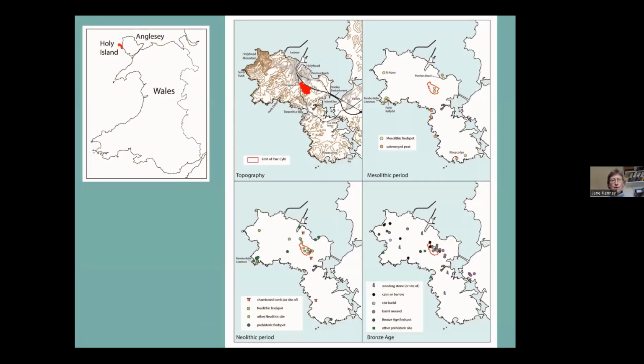So this sort of shows you where we are. The site is actually on Holy Island, which is a small island off the west coast of Anglesey, known mainly for Holyhead and the ferry terminal up here. And Parc is just on the southern edge of Holyhead.